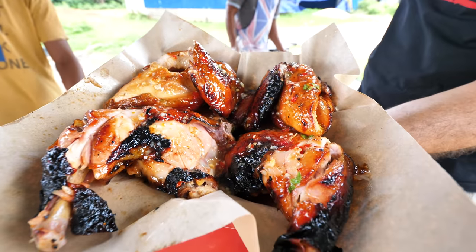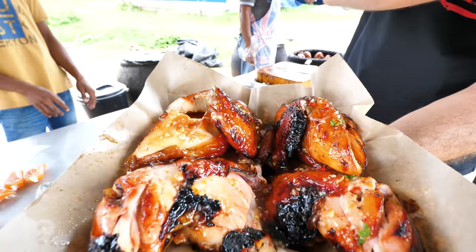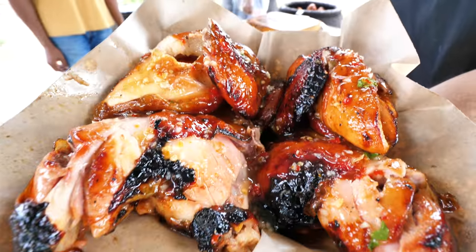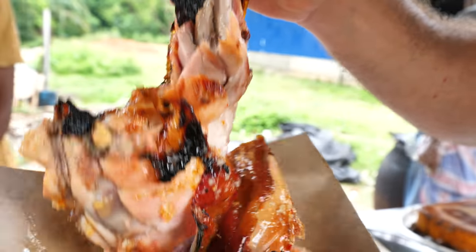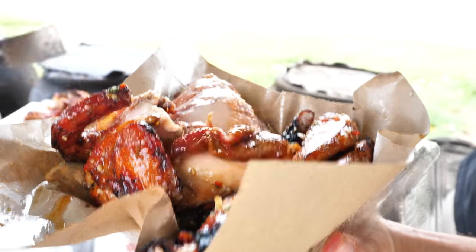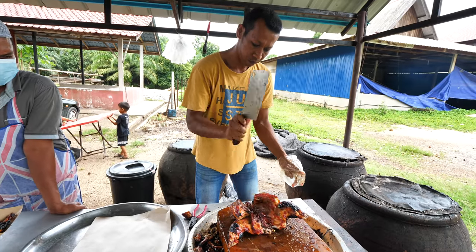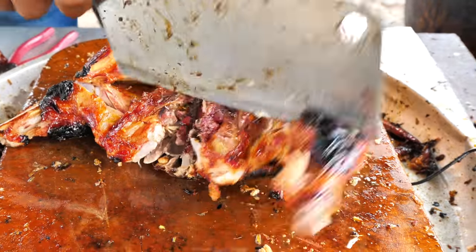And they've covered it in a sour, spicy, sweet sauce. And you can see, wow, there's garlic and there's coriander in there. And that chicken, look at that, it's just falling apart. Wow, let's just make sure to get a little skin on there and go right in for a juicy bite. And you can see he's just chopping non-stop. Let's try it out.